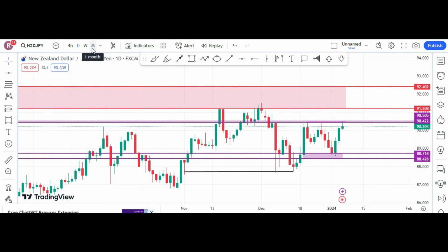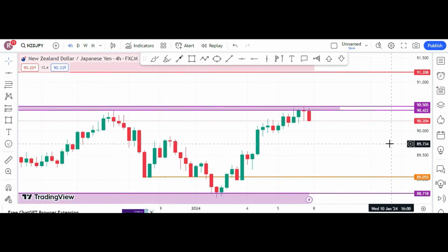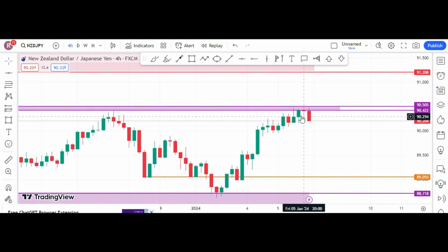So in monthly, weekly, daily, we don't have a double top as per the current price, but we have a double top here. And if we can see that it tried to break this area once, and again it opened, it tries to break the double top, but it failed and it came down.